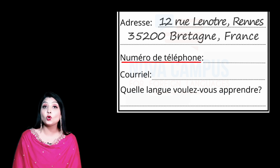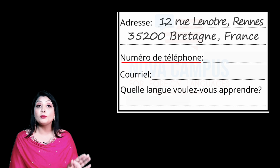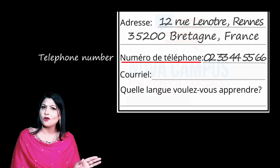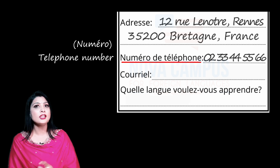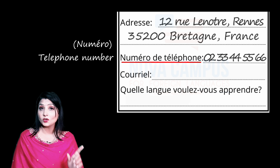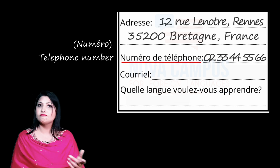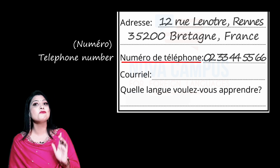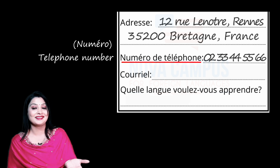Now, numéro de téléphone. Yes, it's very clear that numéro de téléphone means telephone number. Some forms may contain only the word numéro. Even in such cases, you are supposed to write your telephone number. The number could be a landline phone number or a mobile number. You should not give your own real phone number.